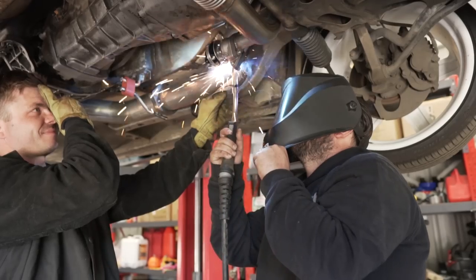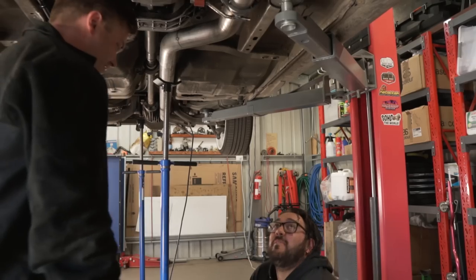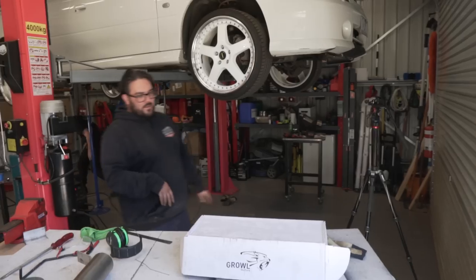Yeah. You're very happy with that. Oh, mate, that looks sick. Right. I'm in love with this exhaust. Let's get this done.